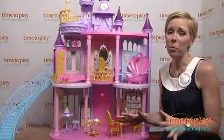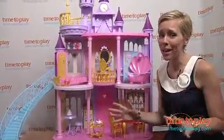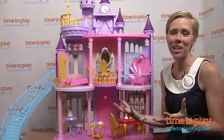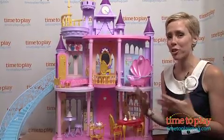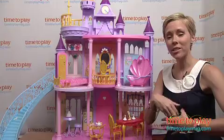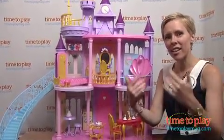Hi, fans of the Disney princesses will have a whole new way to play with these magical characters that have really opened up all kinds of worlds of inspiration and dreaming. And Mattel brings that with the Ultimate Dream Castle. Let's take you on a tour.